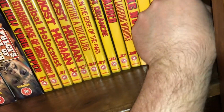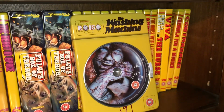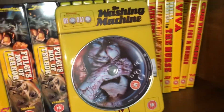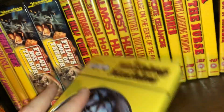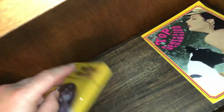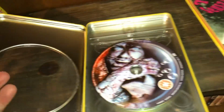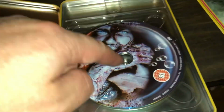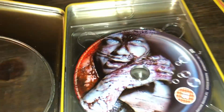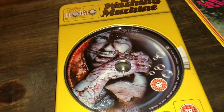And the last one for this shelf is kind of another gimmick. It's another Deodato movie called The Washing Machine, and it comes in this little tin. And when you pop it open, here, let me see if I can do this without putting a dent in it. Oh geez, it's really slippery too. All right, so there's really nothing to it. It didn't come with a booklet or anything. It just has the movie in there. What it looks like, there's a body with bubbles, like it's inside of this washing machine. So I thought that was a pretty cool gimmick.